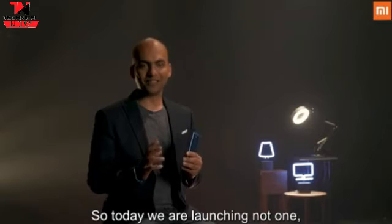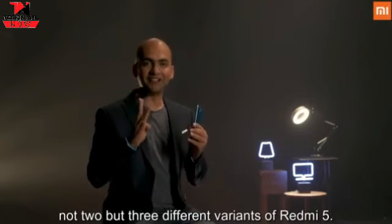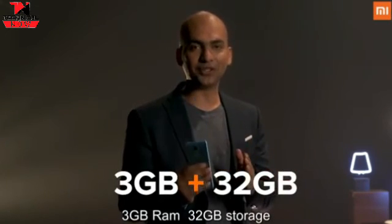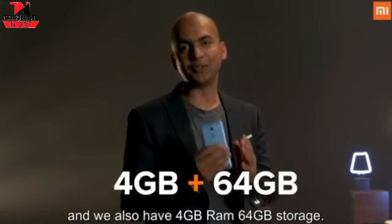So today, we are launching not one, not two, but 3 different variants of Redmi 5. 2GB RAM, 16GB storage, 3GB RAM, 32GB storage, and we also have 4GB RAM, 64GB storage.